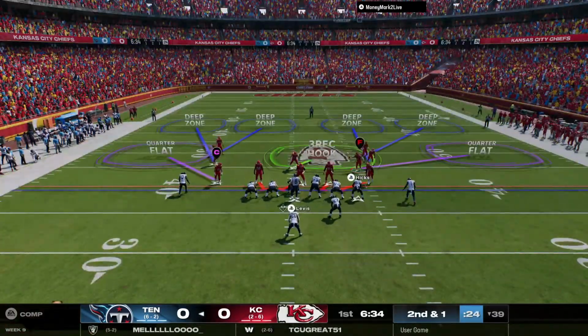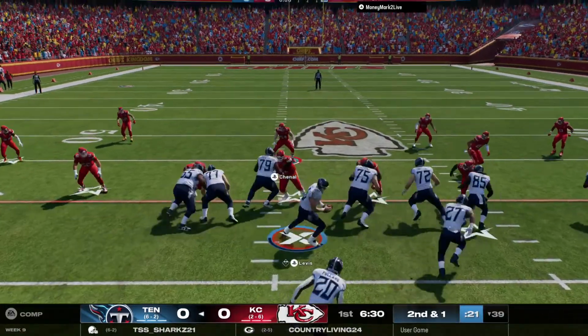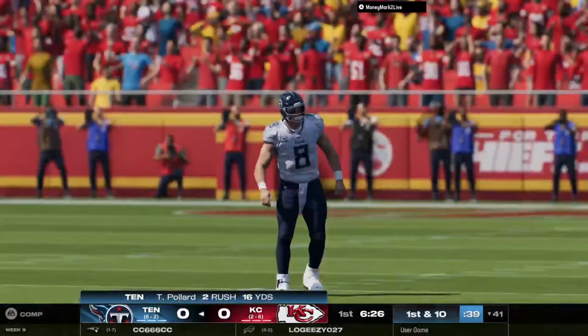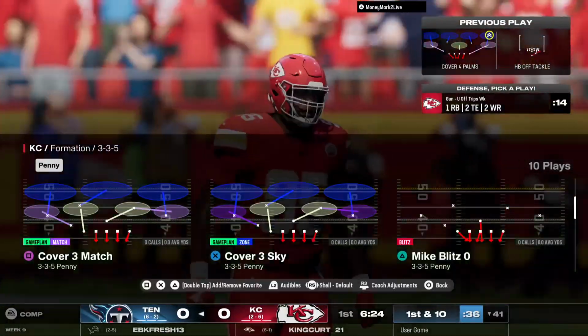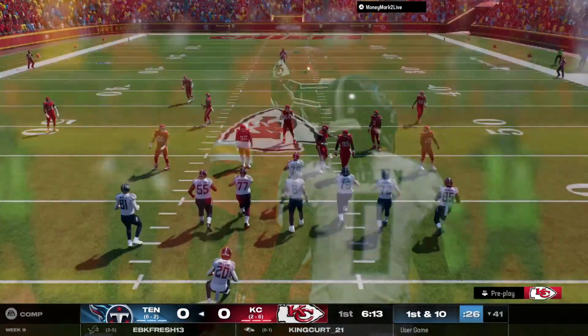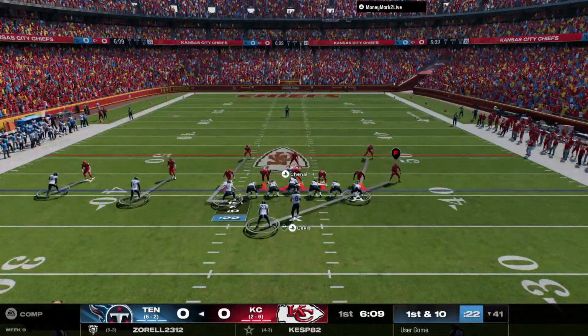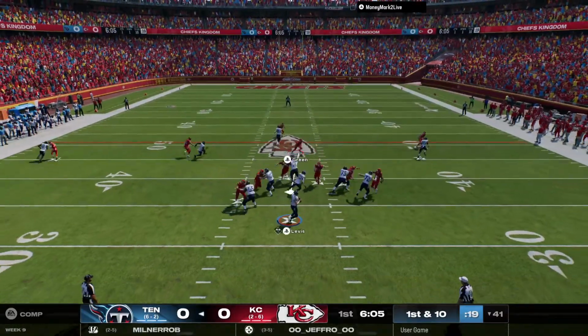A good spot here, second and a yard. Again, it's Pollard. He'll take this for a couple, but the official signal, he has enough. First down. This offense, they're not interested in taking the deep shot here. Second and short, the way they're running the ball, pound the rock, reset the downs, and just keep the drive alive.